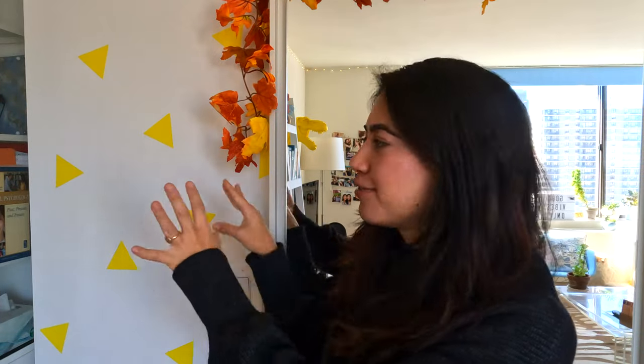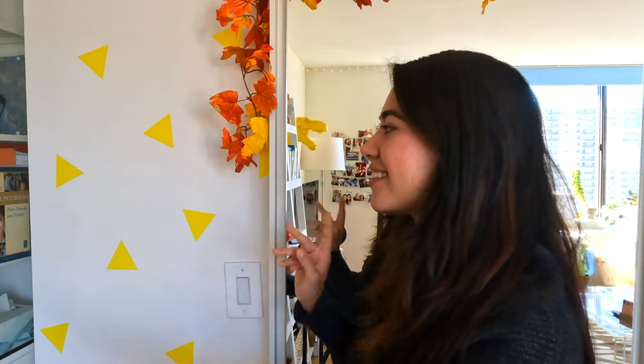I also got this on Etsy. I got a lot of the things on this tour on Etsy. Yay, Etsy. Yay, artists, on Etsy, selling your things. I like the effect of it kind of scattered around. I think that adds a little more fun to it.